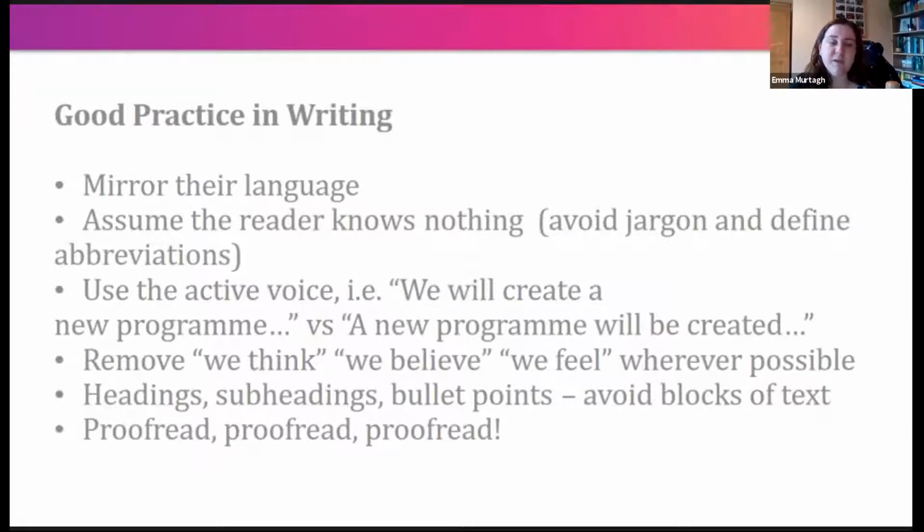And also assume that just because you understand that something is a problem because you work very closely with it all day every day, they might not understand that, and they might need you to prove it and to use sources to demonstrate why this is a problem. So you always have to assume that the reader knows nothing and approach the application like that.